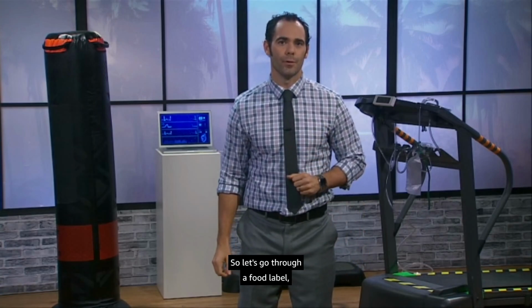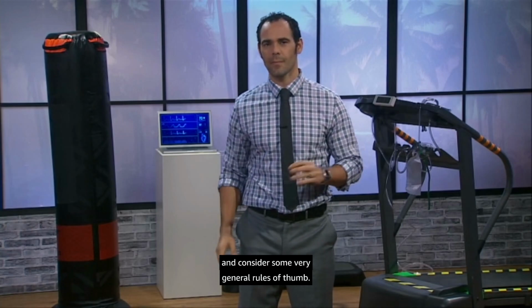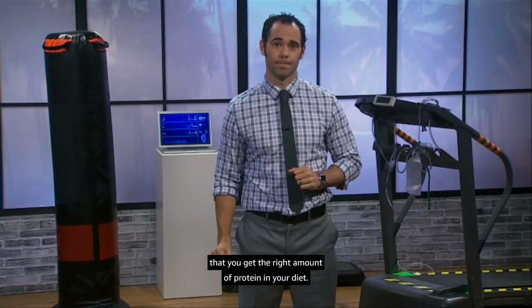So let's go through a food label and consider some very general rules of thumb. Well, the first thing I would do is make sure that you get the right amount of protein in your diet.